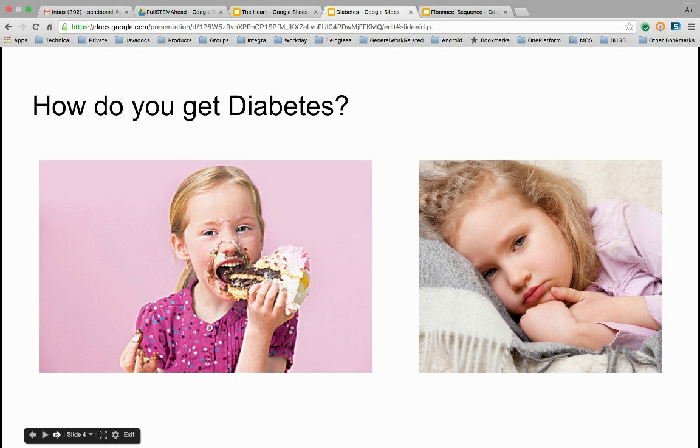How do you get diabetes? Well, as we were talking about before, the pancreas is a long flat gland in your belly that helps your body digest food. It also makes insulin. Insulin is kind of like a key that opens the doors to the cells of the body. It lets the glucose in. Then the glucose can move out of the blood and into the cells.